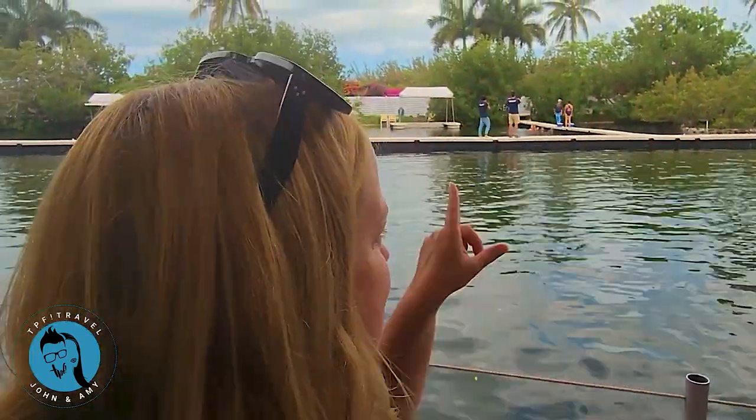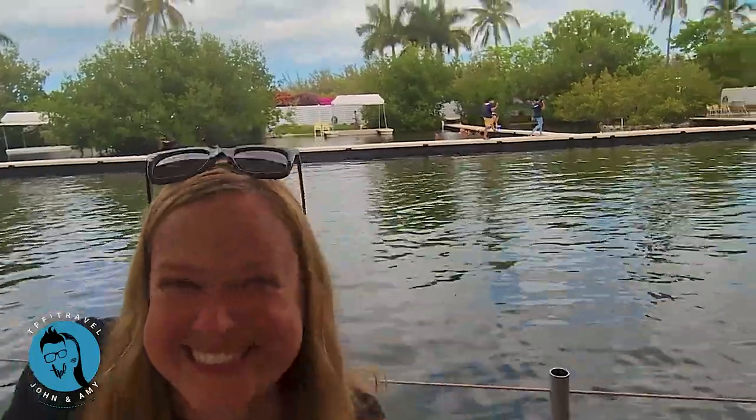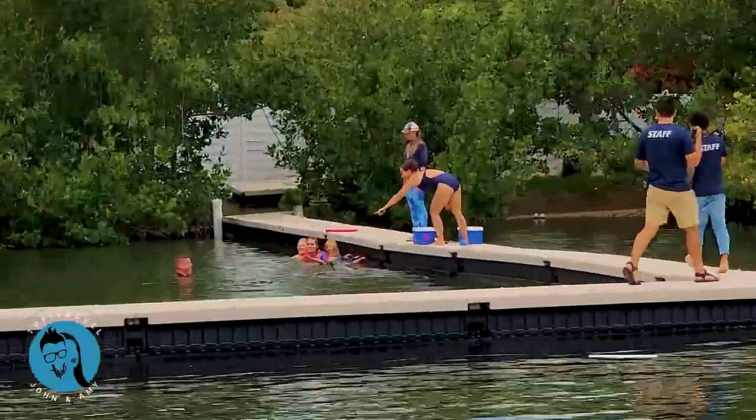Speaking of being up close and personal, they also have dolphin encounters. You can swim with the dolphins, and we see that taking place right back there. Check that out. That's an additional cost. Additional cost, but man, that'd be fun, huh?